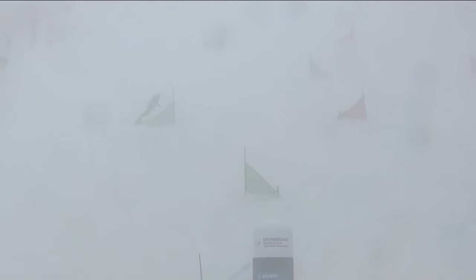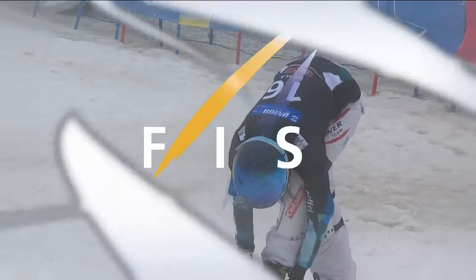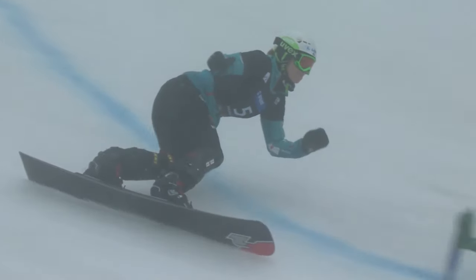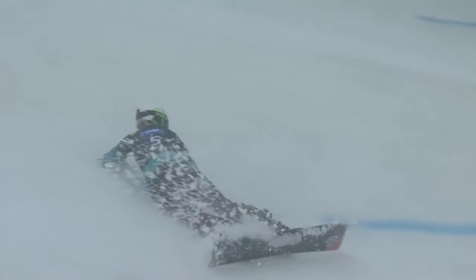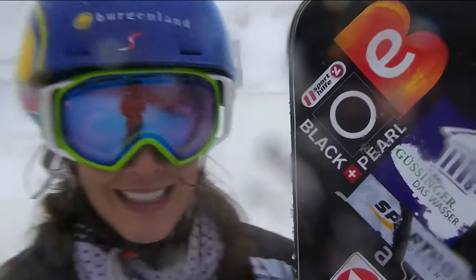Certainly, to my eye at least, thicker fog now on the bottom half of the course, which is a real shame for the spectators in the finish. They want to be able to see the racing. I do love this head-to-head racing, as do the fans in the finish as well, of course. And one thing's for sure, they will keep making a lot of noise. It is a great atmosphere in the finish, despite the weather.